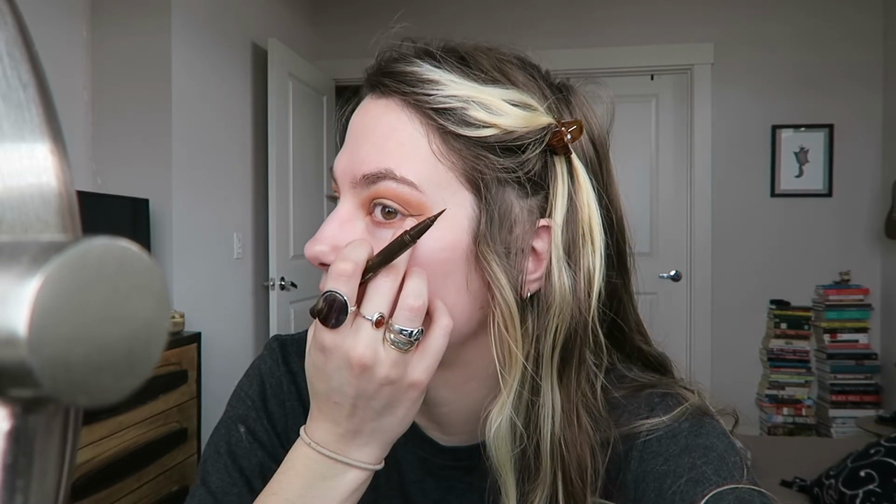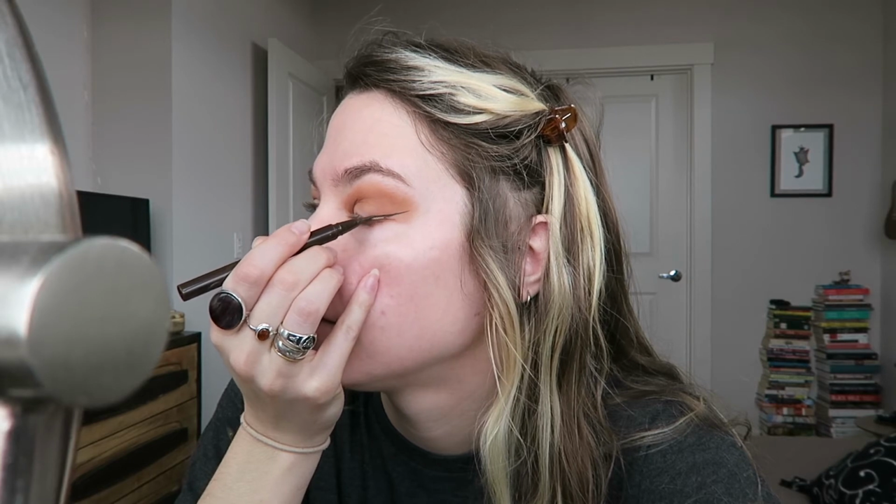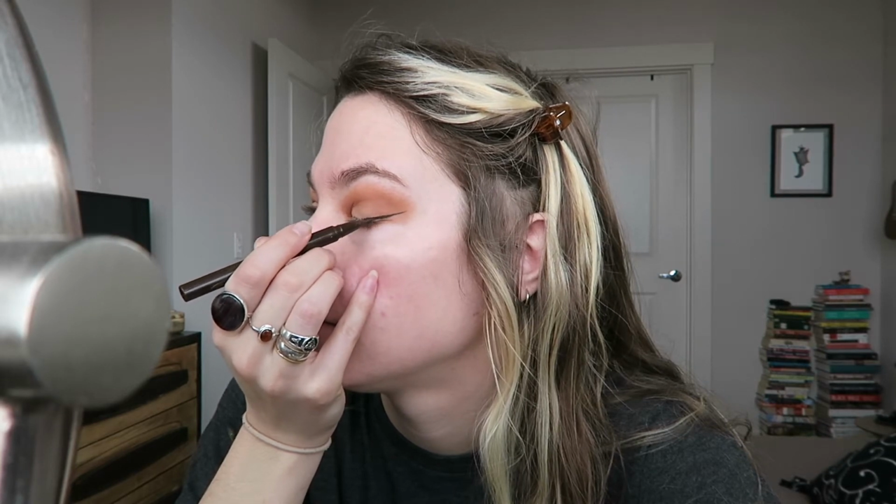So I usually do want to do that. Again, you can see it follows the lower lash line out. So I make the stamp and then bring it in. So just like that. And now here, looking forward into the mirror, I can see that the angle lining these two up is very close.